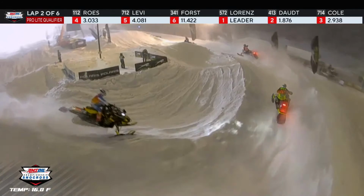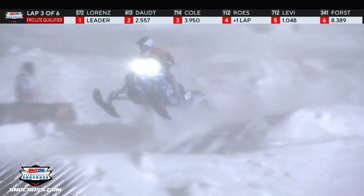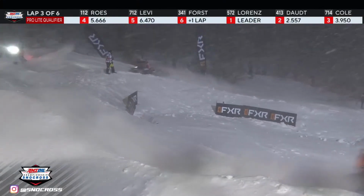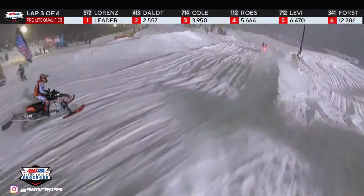There's Dylan Rose with the 112 and trying to close in behind him is Levy, who has fallen back a little bit in the field. There's Evan Doubt running second right now to Lorenz, who's about 2.5 seconds to the good at the front of the pack. You saw him flash through. And Taylor Cole, riding on that Playstead Company sled, sits back there in the third position.